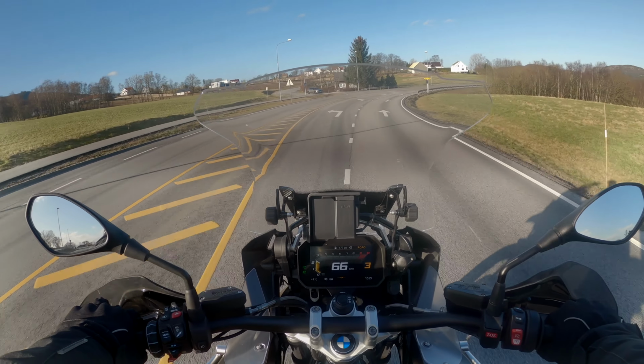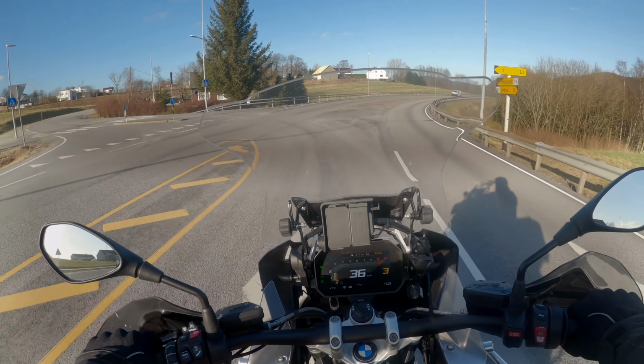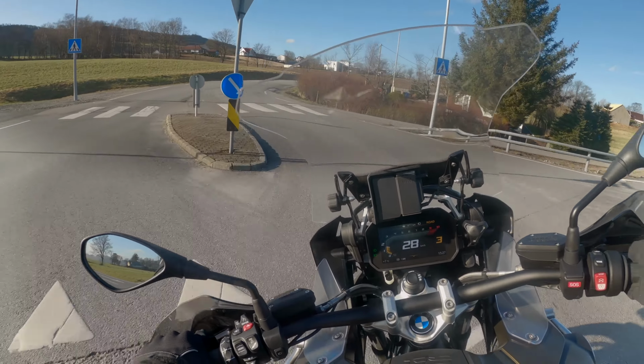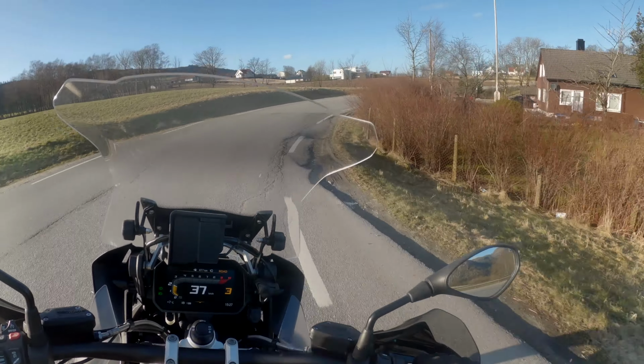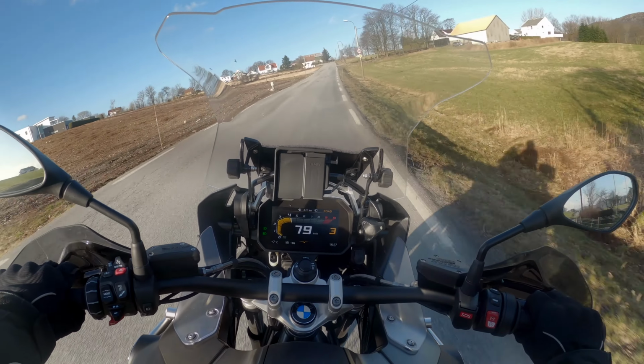Take this. I can either go straight ahead here, or take this little one. It's not really a detour. It's just a different road. It's the exact same length.